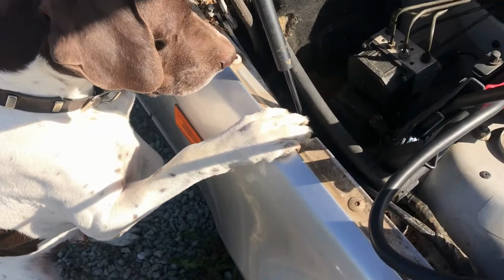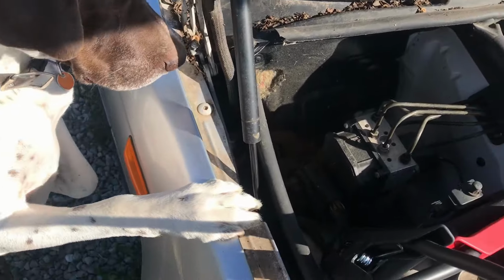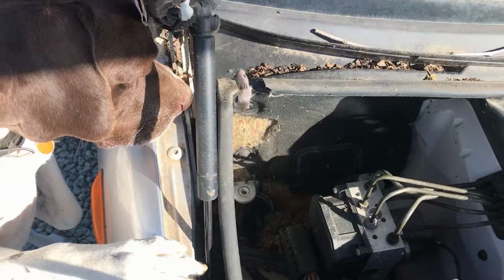Max, there are mice literally crawling everywhere. What are you doing, pup? There he is, right there.